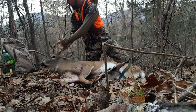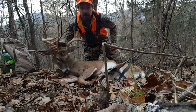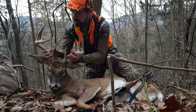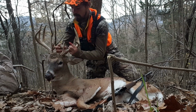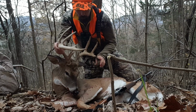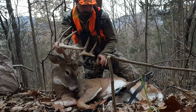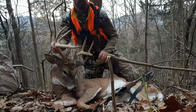He's a fantastic buck, one of the better bucks I've shot in Virginia, so here he is. He's 1, 2, 3, 4, 5, 6, 7, 8, 9, 10, 11 point, and he broke off his main beam here, and if his main beam would have come out, he'd have probably had another little point on there.